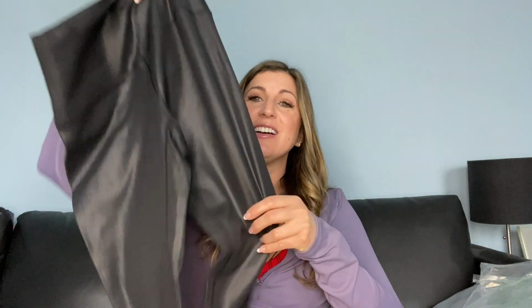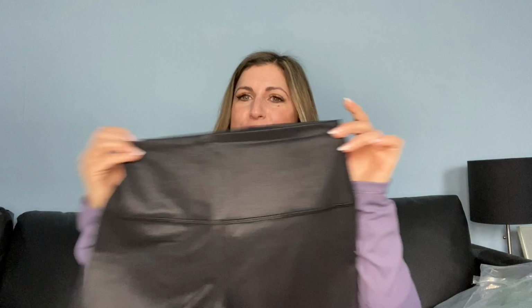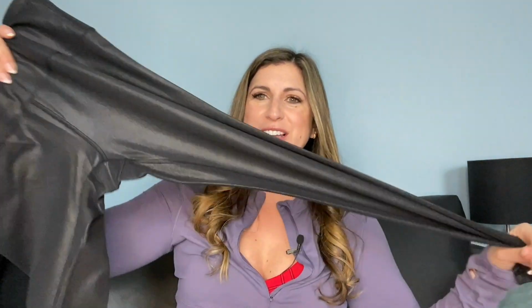Then we have another one here. Oh my gosh, these are leggings. Yes, I didn't know if I was getting leggings or not. Oh, look. I already know I love these. These are their faux leather. They're a little bit shiny. Oh my goodness. I'm sorry if I'm not looking at you while I'm doing this. These are so stretchy. I could see these being amazing for the gym, for just athleisure, just to wear out and about. I'm so excited. I really thought these were all gonna be tops, so now I'm really pumped.